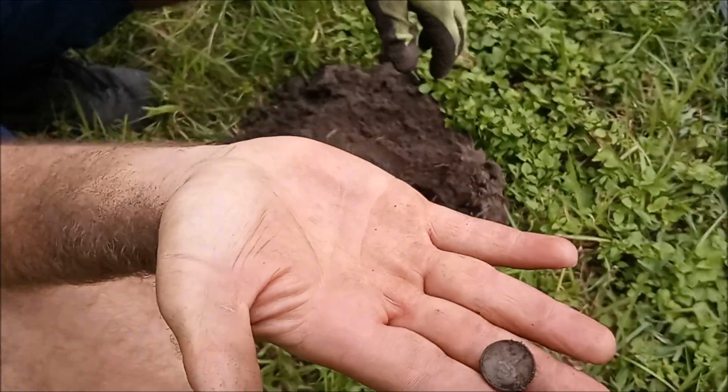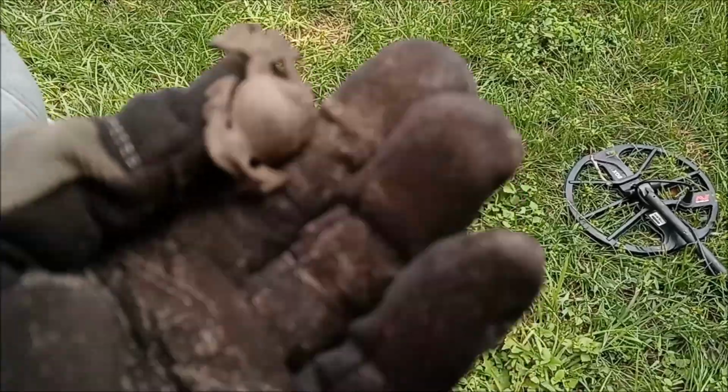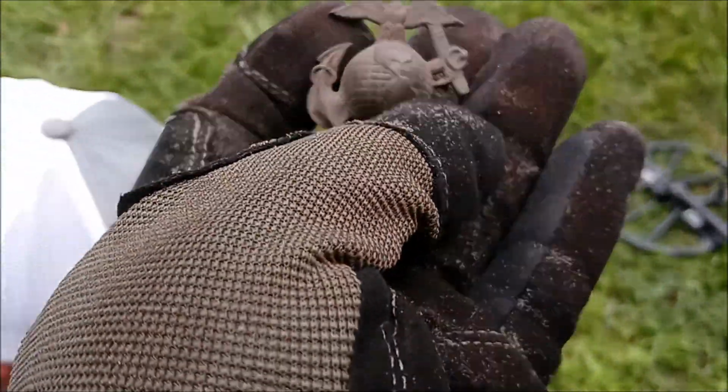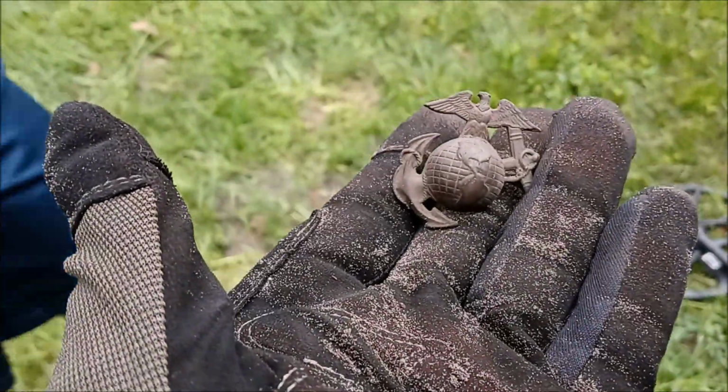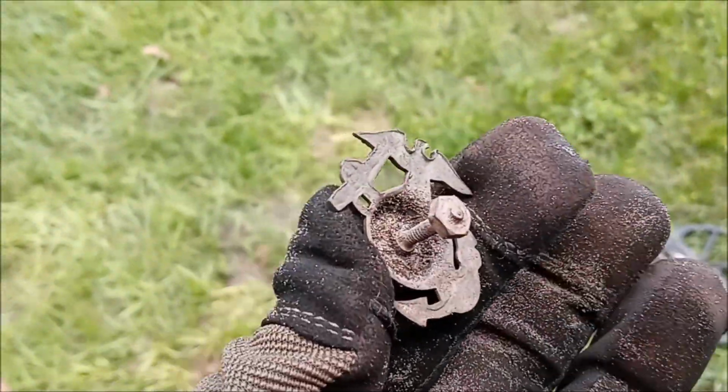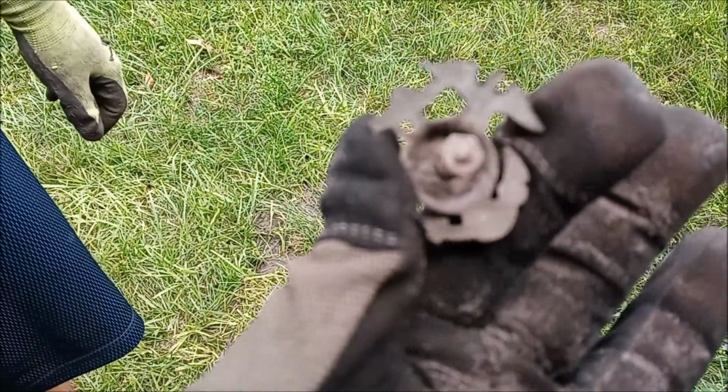Ooh, that's 70. Look at this beautiful relic Mr. Dalton just got. That is a U.S. Marine uniform pin. I'm 99% sure that's Marines. And he goes, I don't think it's old. I go, oh yes it is. It literally has a screw back on it.